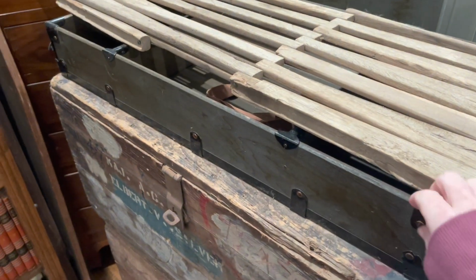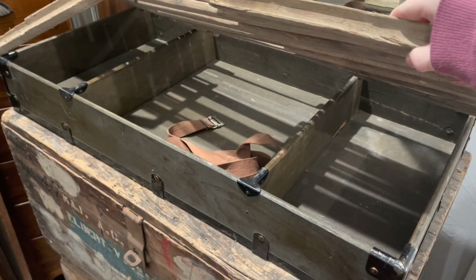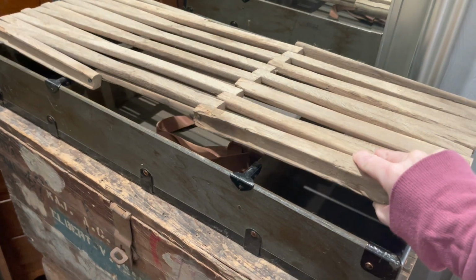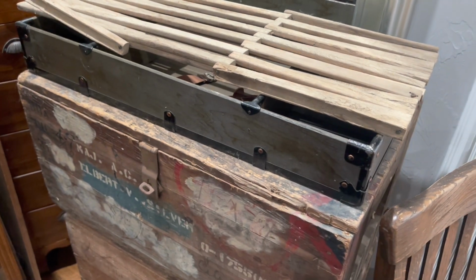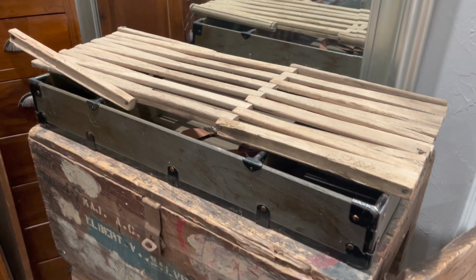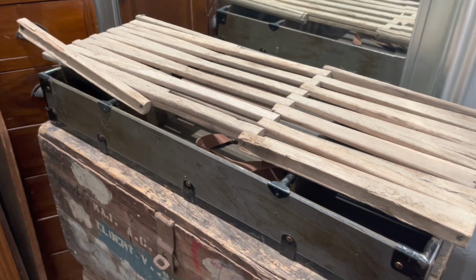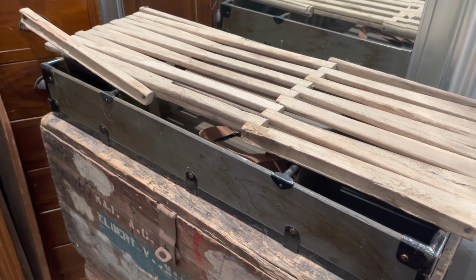This is a shelf that goes in some of those really old steamer trunks, and I did take a few of them. One of them I had to throw away because the bottom was just molded and rotted out. And this might have been from that one. I don't remember, but I'm going to keep this because that's good for storage and organization, and it's just cool.